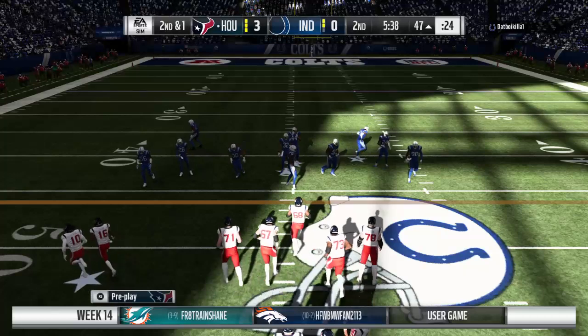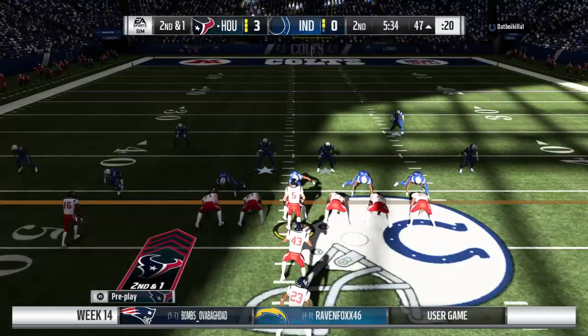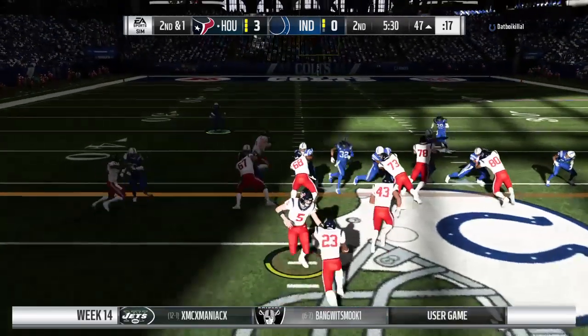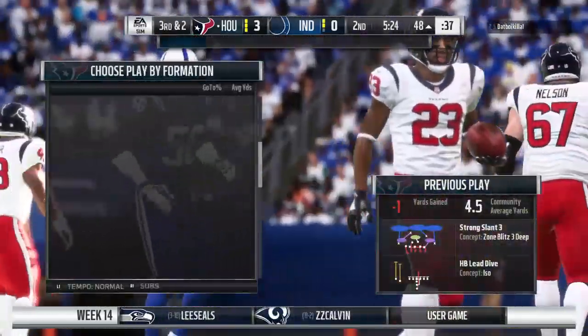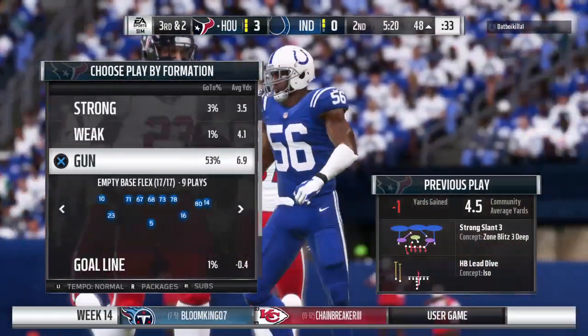That last catch short of the marker by just a yard leaves him with a very manageable 2nd and 1. And they'll run it here. And he is going to be stopped cold behind the line of scrimmage. That'll be a loss of a yard, and it leads to a 3rd down. It's a tough one right there.